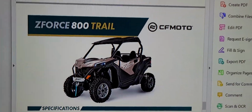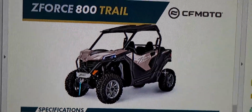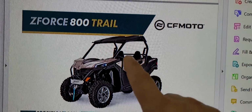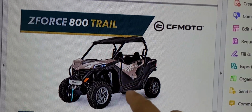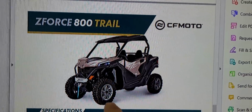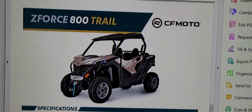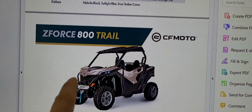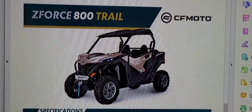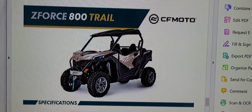And then this is the Z-Force 800 Trail. So this is the new chassis platform. Really like it. You got basically a full half door, not just some little rinky-dink little door. I really like it. Like the wheels. It's got the updated tires, vastly updated chassis and suspension with a Z950-ish kind of look. It's not quite as steeped and carved of bodywork, so I do like it. It's going to be a heck of a good seller for CFMoto.